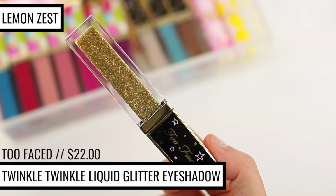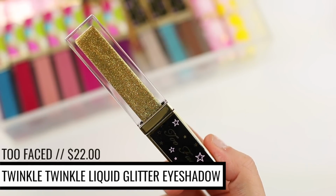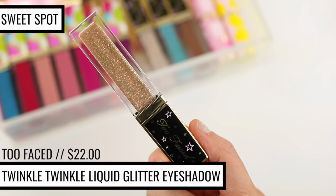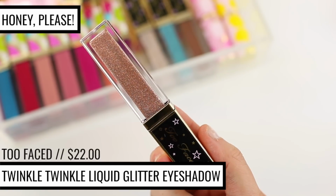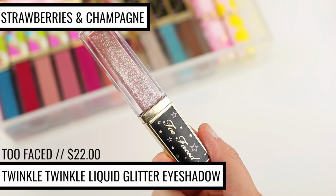Okay, let's talk about the Twinkle Twinkle liquid glitter shadows. There are 8 different shades. These retail for $22, and you get 0.21 ounces in each one of them. I have 7 shades, so I will swatch all of them for you and do close-ups so you can see what they look like and what they have available.